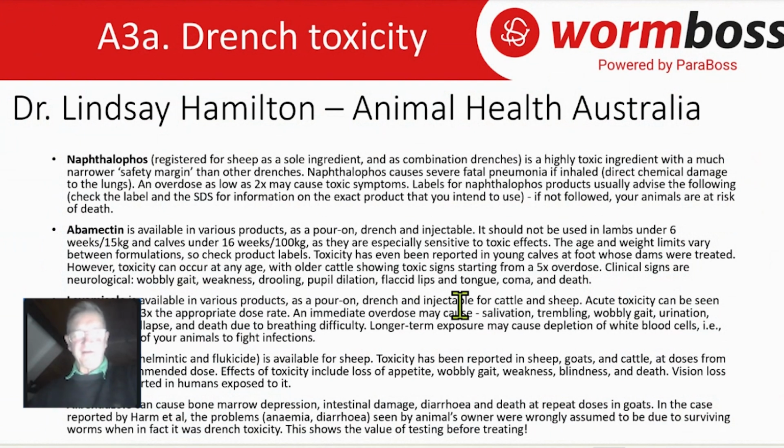And since a lot of products do contain ivermectin, including Q-Drench and StarTech, we need to be very cautious about using that in young animals. Now, what happens is they'll actually have a comatose sort of reaction, and they'll go and lie down in the paddock, and they'll often die from exposure.